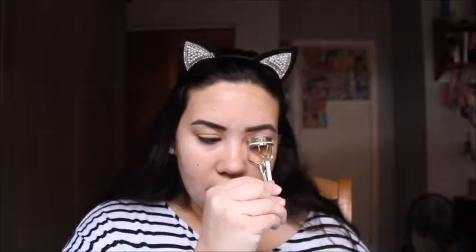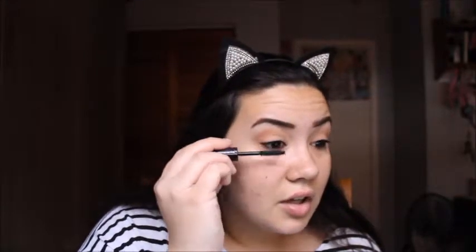The next thing I'm going to do is curl my lashes, then I'm going to take Tarte Lights Camera Lashes, one of my all-time favorite mascaras. I love this stuff. It just makes your lashes look so long and pretty and natural. It's just a really nice mascara.